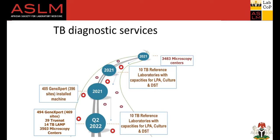We also have the TB reference laboratories, and they are 10 in number. We have the TB LAMP, 14. We have the Truenat that just came last year, 38 plus one. And then we have the primary diagnostic tool. Nigeria adopted GeneXpert in 2011 with less than 10 machines, and in 2016 we adopted it as the primary diagnostic tool. At the moment, we have 494 GeneXpert machines installed in the country, and there's ongoing retrieval and redistribution based on utilization. If you look at the local government coverage for GeneXpert in Nigeria, we have 47%, telling us that there's still a huge gap on molecular testing.